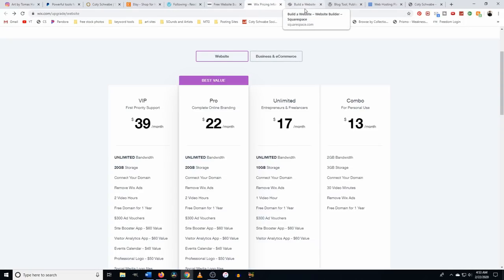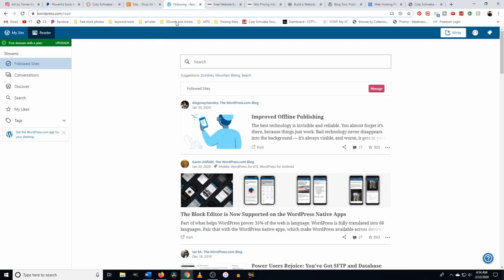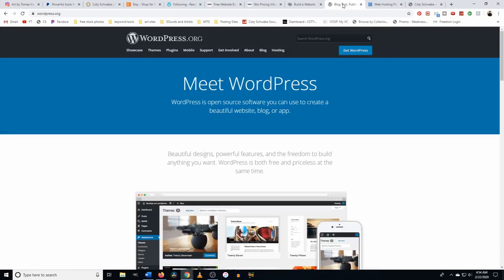Like I said, if you've got the money and you want to start building up a site, then pick one of these. However, if you want to go the cheaper option and have more control, again, more control usually means cheaper, but it also means more work, right? So the other way to go about this is WordPress.org. There's WordPress.org, and then there's WordPress.com, and they're owned by the same company, but they're two different things.